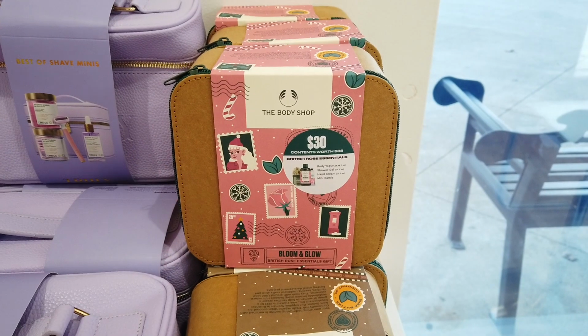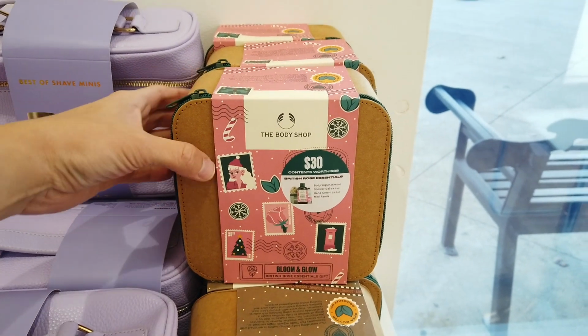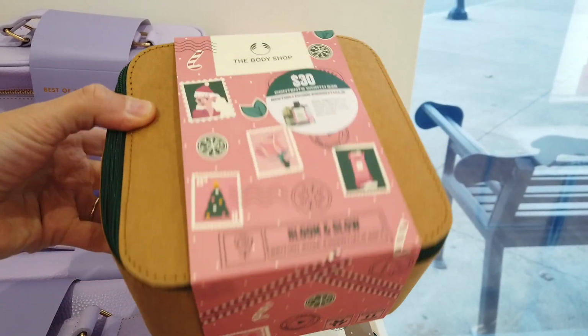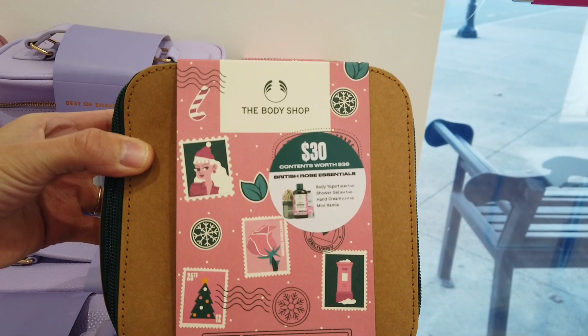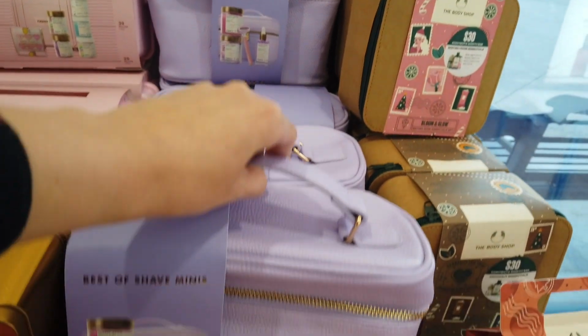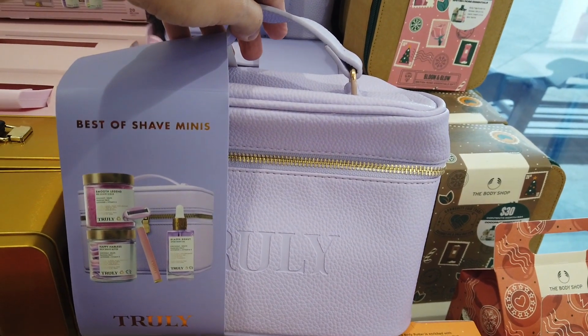I actually didn't know that they carried items from The Body Shop here. This is a $30 gift set, and it comes with body yogurt, shower gel, hand cream, and then something else there. I actually just started trying out the Truly products.